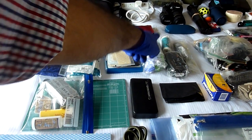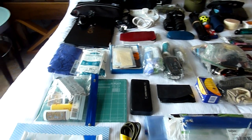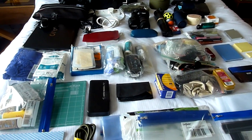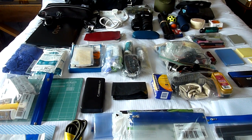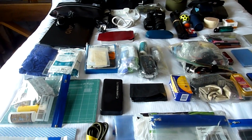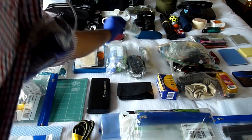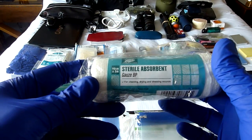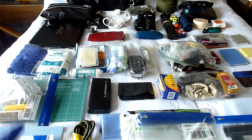I have a dental kit. I've done a video on that before, so you can watch that. That is quite a comprehensive dental kit. I've had some dental pain in the past, so I refuse to travel without a proper dental kit. Again, I have an absorbent gauze bandage. Again, really good. I usually carry two, but I only have one this time. I think I gave one away. I didn't use it. I gave one away.